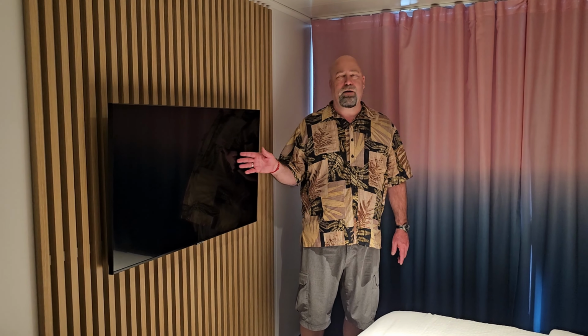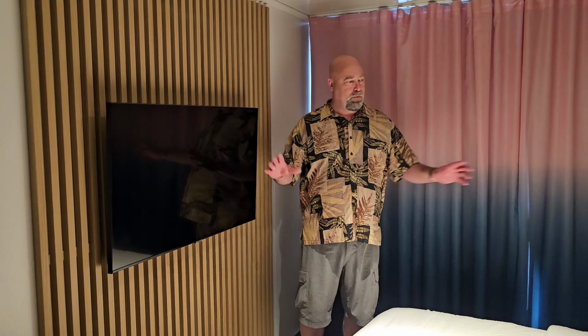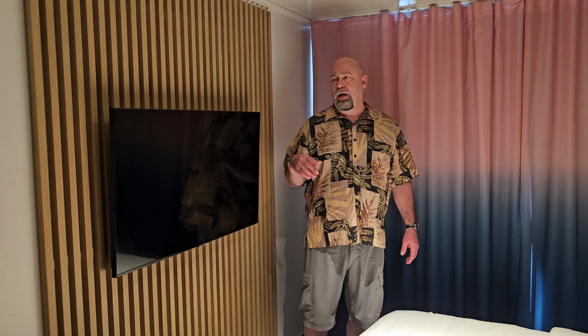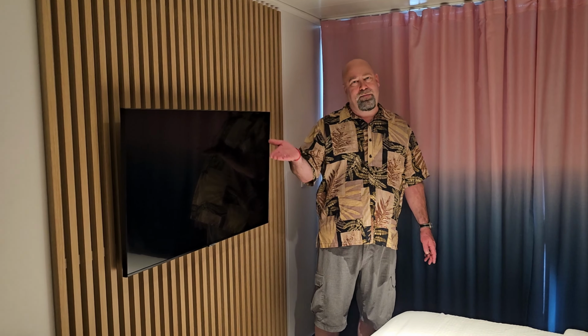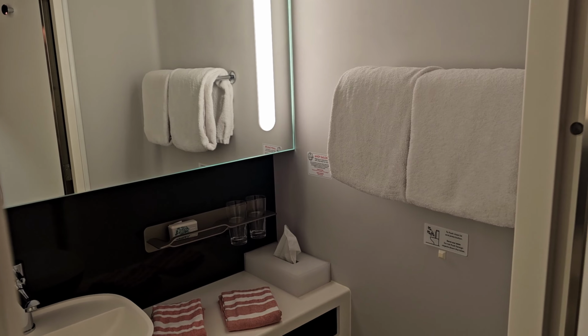Okay, as you can see here, we have the TV right in front of the bed. If you chose to convert to a couch, it also has a pretty decent viewing angle here. If you don't like using the pad, they do have a regular TV remote if you prefer to use that. Let's take a look at the bathroom. Okay, moving on to the bathroom.